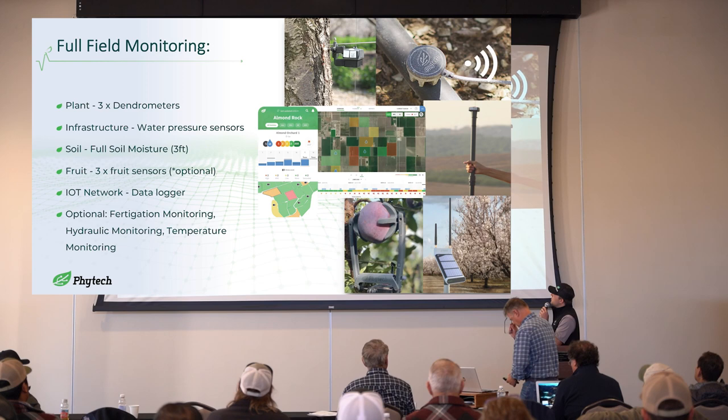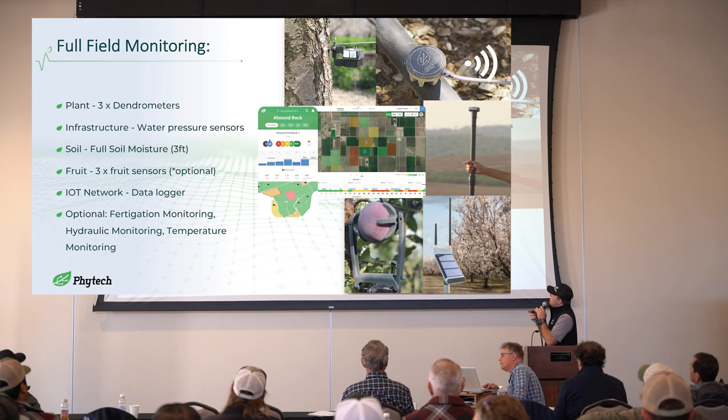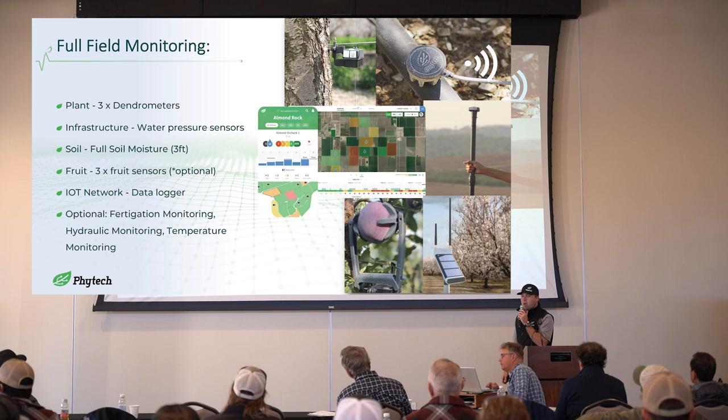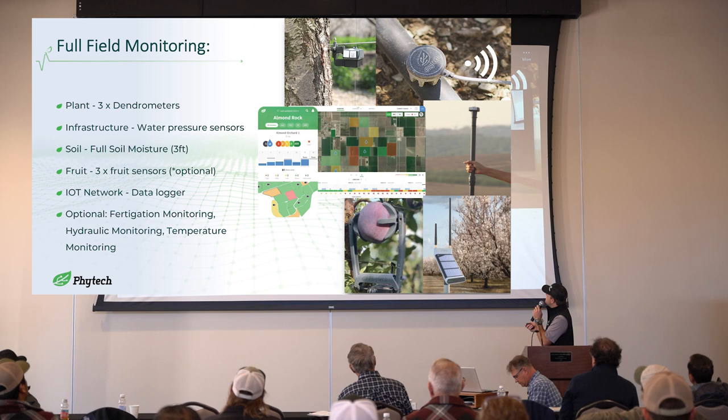Alongside that is going to be a water pressure sensor. This is going to provide during irrigation and post-irrigation summaries of exactly how much water is going through your lines. Another thing that we offer is the soil moisture probe. This is going to be stuck into the ground 3 feet, and it's going to provide soil moisture percentages at 6 depths, every 6 inches. And we also provide a fruit sensor. This fruit sensor is much like our dendrometer.